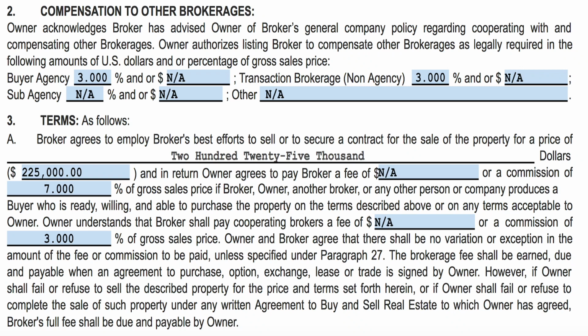Section 3 talks about the terms of the contract as far as the sales price, the terms about what you as the listing agent are getting compensated for, and what you as a listing agent are going to offer to a buyer agent and/or transaction broker. So again, that top line: broker agrees to employ broker's best efforts to sell or to secure a contract for the sale of property for a price of blank.